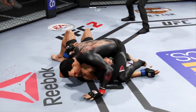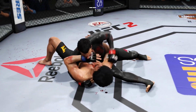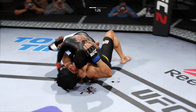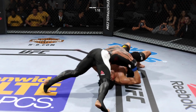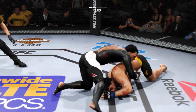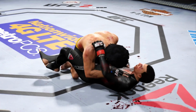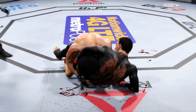Side control. He gets the mounted crucifix. Damaging left shot with the left. And again, he's back into side control. Just gonna step right back over. Side control. Now he goes north-south. Great movement on the ground. Full guard here. Passes, moves into half guard. Good transition. Now he moves to full guard. Now his other eye is really swelling.